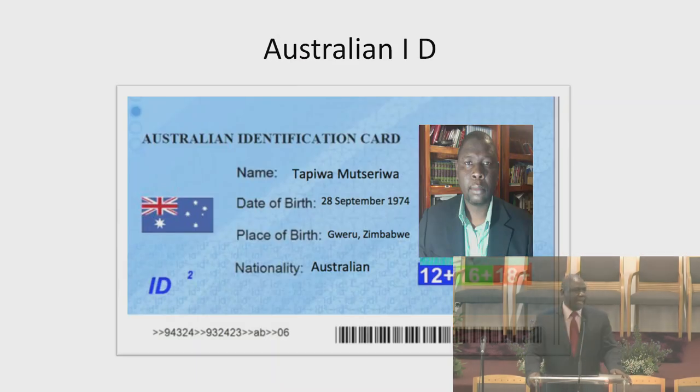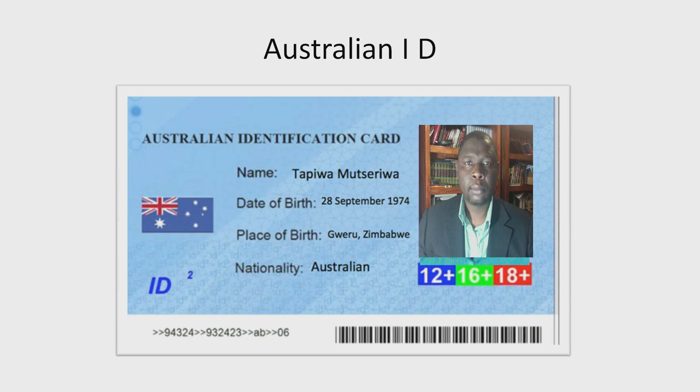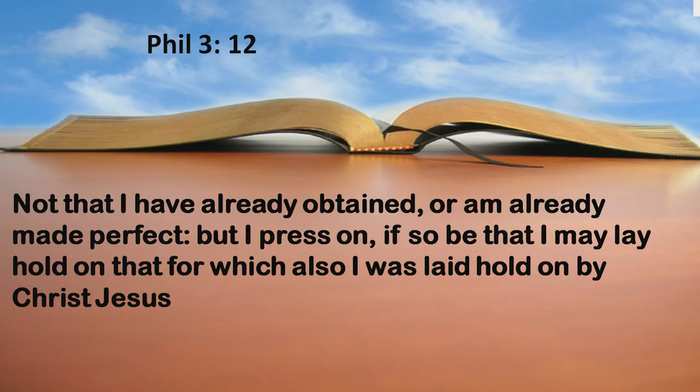The ID in Australia, I had to make that up because I don't have one, would look something like that. If it was mine, it would have looked, that is Photoshop. But it would have looked something like that. You see how handsome the picture is, like Denzel Washington? I intend for us to see that the thief came and stole, and the picture got distorted.